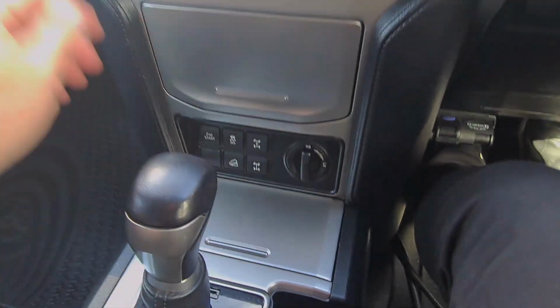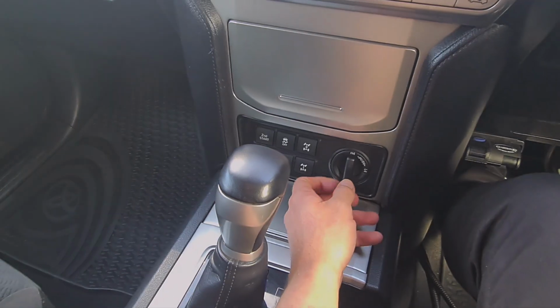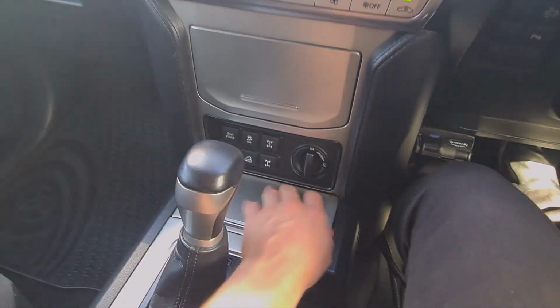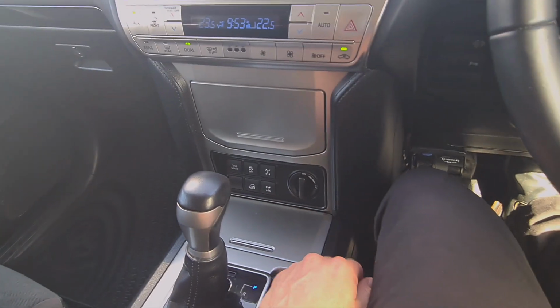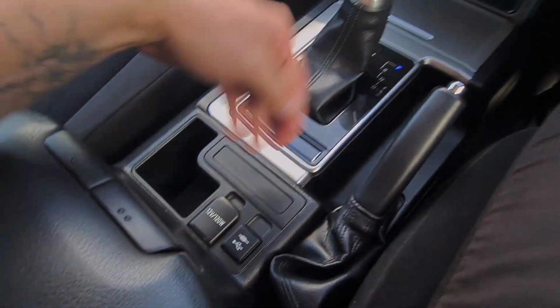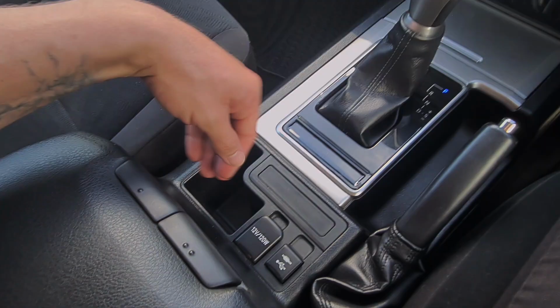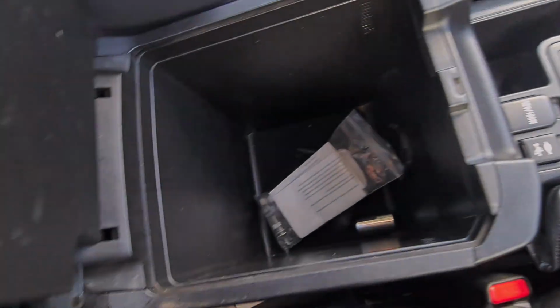Cup holders in the middle. Obviously it's an all-wheel drive constantly, so we've got the H4 there, which we're in at the moment, and you've got your low 4 as well. So simply chuck it in neutral, flick it across, let it do its thing. Genuine handbrake, USB, AUX, accessory plugs, everything all in there for you. Stacks of storage, and same again in here, and again in there.